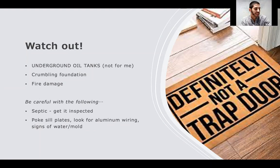One interesting little fact is in Connecticut, I've heard that there's only one company that removes contaminated soil from underground oil tanks. They have dump trucks that have been used for this purpose and only this purpose. They can't be used for anything else. So they're able to charge a premium for digging that dirt out and taking it off site, disposing of it properly. So that can get really expensive.